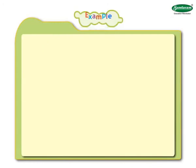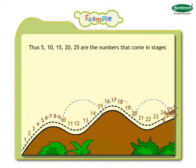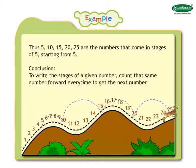Let us take another example. We can see the numbers from 1 to 25. The deer is seen leaping on the numbers, starting from number 5. See the dotted line. Let us write the numbers from which the deer leaps. Starting from the number 5, the next number the deer leaps on is 10, then 15, then 20, and finally 25. Thus, 5, 10, 15, 20, 25 are the numbers that come in stages of 5, starting from 5. Hence, we conclude that to write the stages of a given number, count that same number forward every time to get the next number.